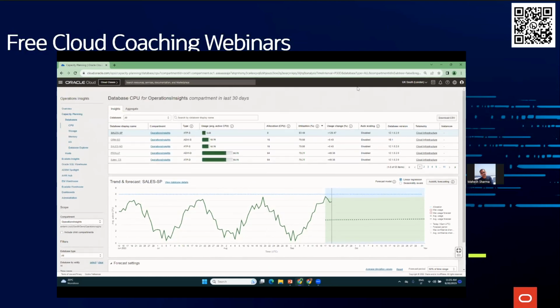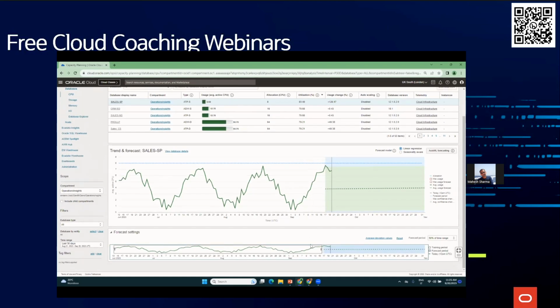So in that trend and forecasting, on the right-hand side is the predicted amount. Is that what you're showing there? Yep. This is the dotted line. Okay. So looking at what I have in the past, you can tell me what's in the future as well. Exactly. So I can figure out if I'm running out of resources by just looking at here. Yes, indeed.